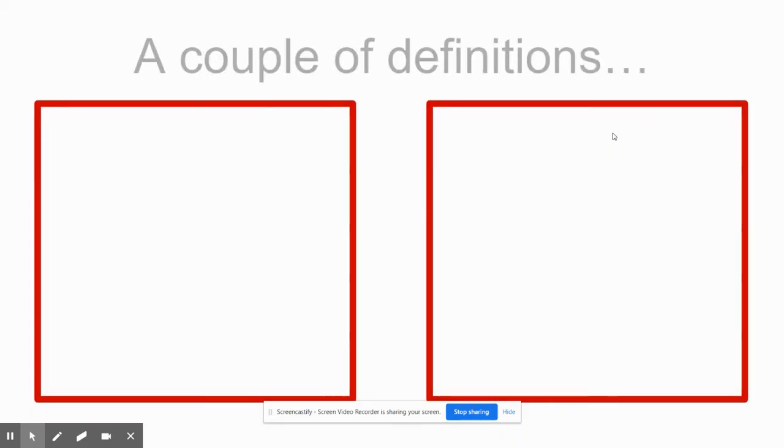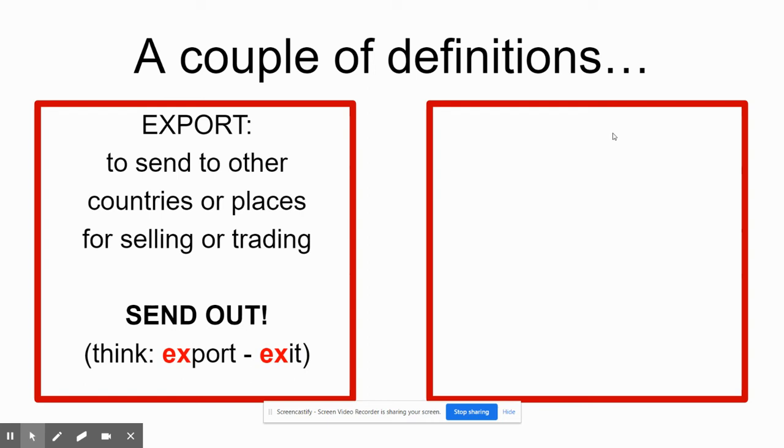Now, before we continue, let's define a couple of important words related to the triangular trade. The first word is the word export. Export means to send to other countries or places for selling or trading. When you have goods to export, it means you have or raise or grow or build more of those goods than you need, so you sell them or trade them with others. You send them out to these others.